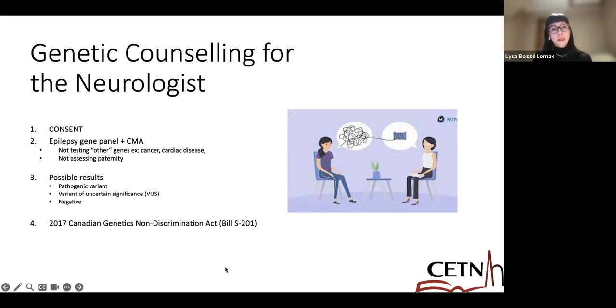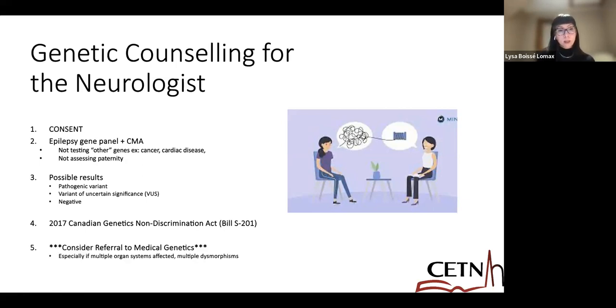Also a reminder that the Canadian Genetic Non-Discrimination Act says that an insurance company cannot request genetic testing results from a patient to inform their insurance. And I have a close relationship with my colleagues in medical genetics, and I have a low bar to refer to them, to ask their advice and to get their counsel on a patient. So, remembering that for patients with multiple organ systems affected, or if there's a strong family history and a gene is identified, I often refer to medical genetics.